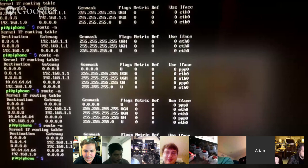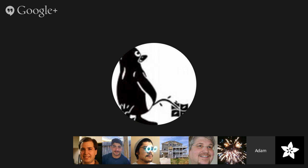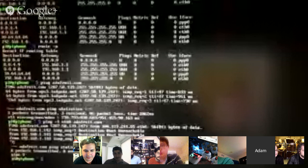Right. So we can see now that the interface came back up. This is the point-to-point protocol interface. If I point to Ethernet 0 and try to ping Adafruit, you're going to see that it's going to fail. It's going to say destination host is unreachable. So that proves that that connection's down and we're talking to Fona now.